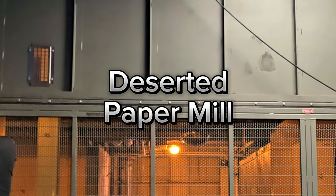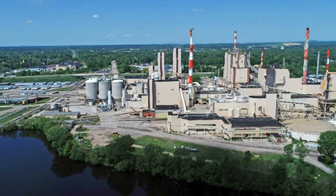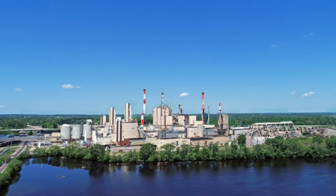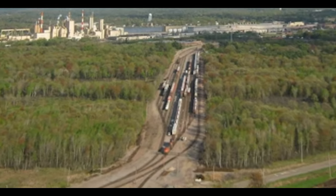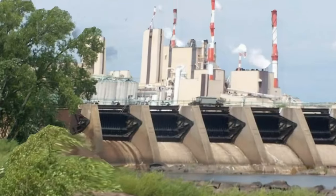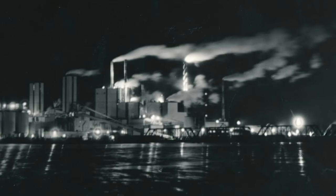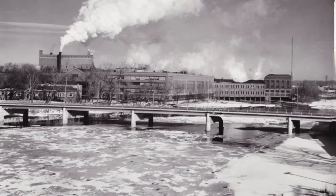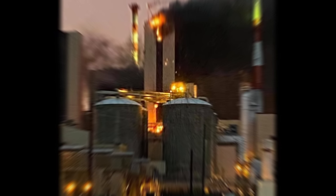All right, check it out. We got a chance to go inside a deserted paper mill. This place is a giant industrial complex that employed up to close to 1,000 people in its prime. It began in 1894 when they decided to build a dam to harness the power of the river. It ran for 126 years before going into bankruptcy in 2011 and then being sold, another bankruptcy in 2016, finally closing in 2020. In May of 2021, there was a fire at the now closed paper mill.